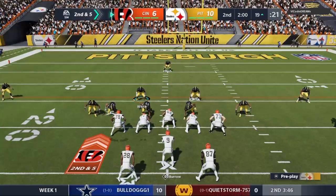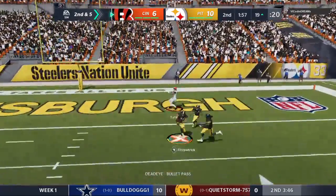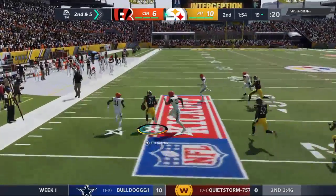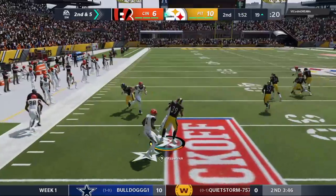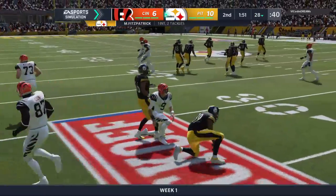52's the mark, boy, 52. And Burrow going to throw again. Looking for Tate, and it's intercepted. Picked up by Minkah Fitzpatrick. Then he'll take it all the way up near the 30-yard line.